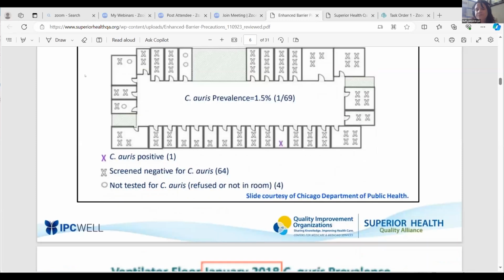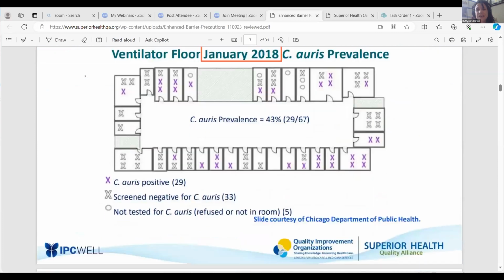Next slide, please. What we find is that after testing, there were an additional 28 residents, for a total of 43% that were positive for Candida auris. And to me, that stops me in my tracks, because it's like, okay, clearly we're missing a lot of what's going on here.